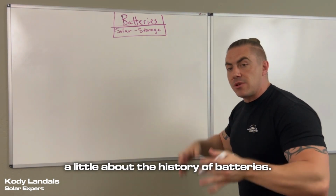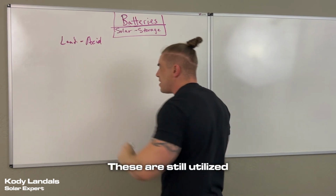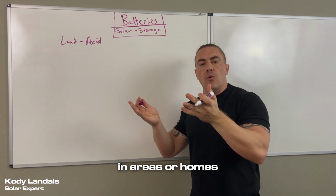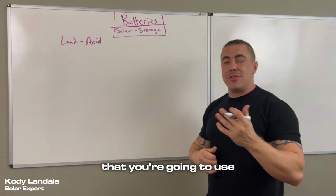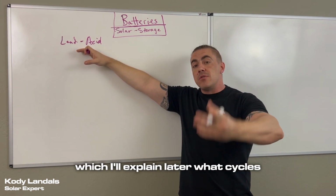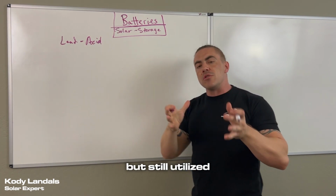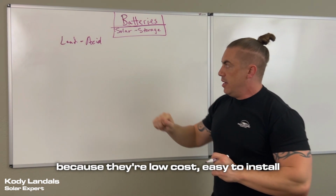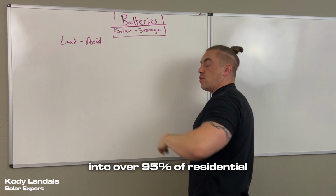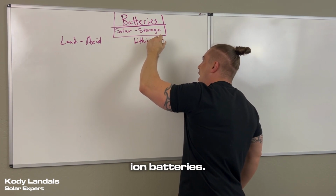So let's talk a little about the history of batteries. First batteries that hit the market were called lead acid batteries. These are still utilized in some situations, particularly in areas or homes that aren't going to have high use. Maybe a log cabin that you're going to use a couple months out of the year. Shorter lifespan, fewer life cycles, which I'll explain later what cycles mean when we look at some of the batteries and their warranties, but still utilized because they're low cost, easy to install, and make sense in certain areas. However, the remaining batteries that are currently going into over 95% of residential solar installs are lithium ion batteries, okay?